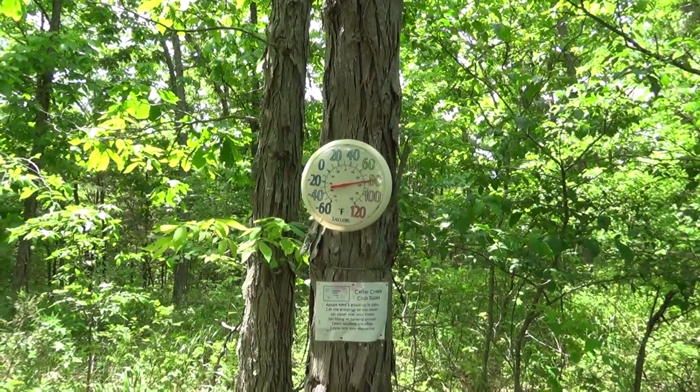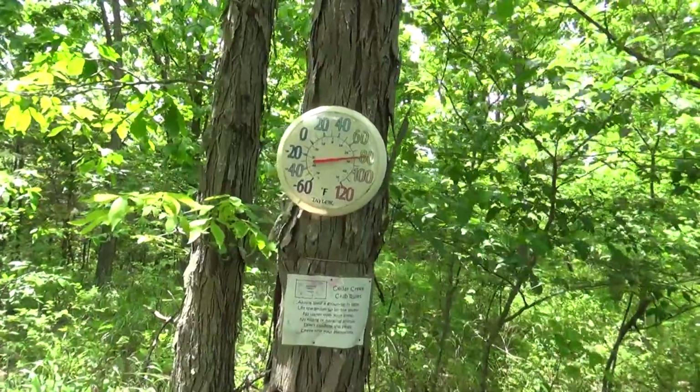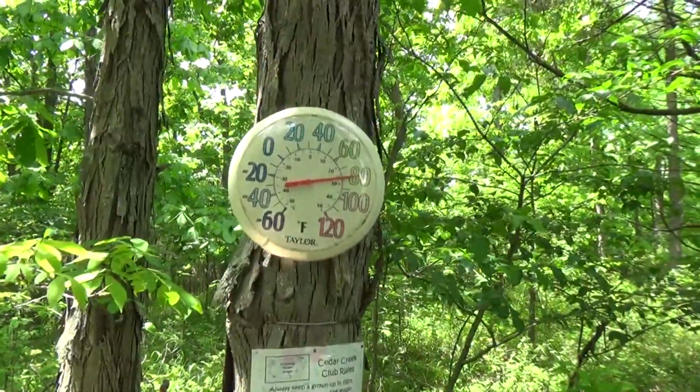Woo-wee, look at that thermometer. Almost 80 degrees. It is a hot one today, even in the shade.